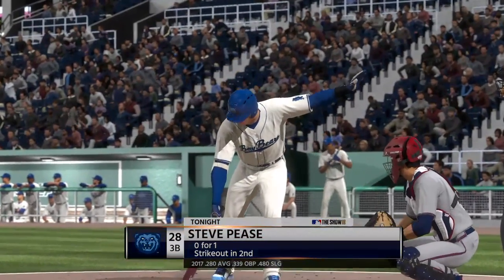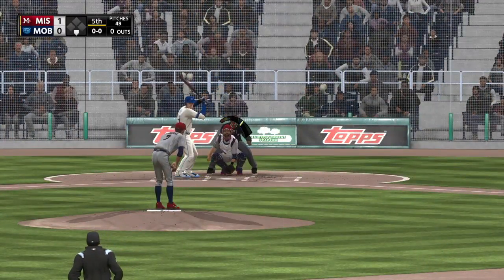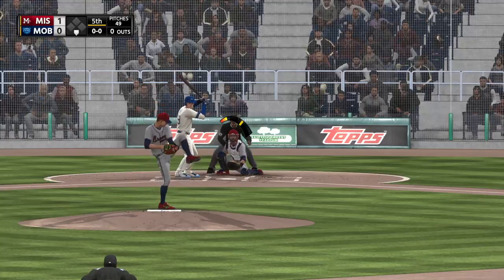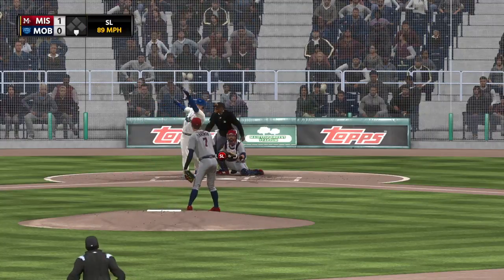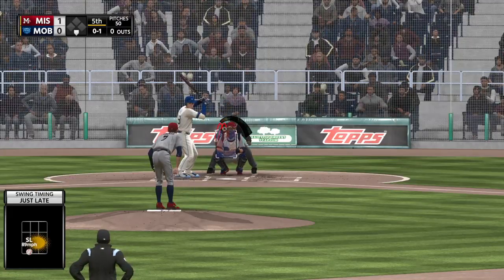Leading off the inning, Steve Peace, and they'll need him to get something going here. We're moving through the middle of this ball game right now. If they want to get things going, how about trying to get some base runners on, or at least get a base hit? They don't have any hits going into this part of the game.